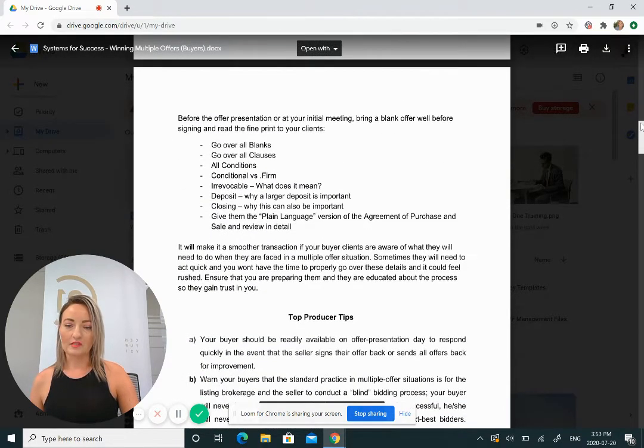Okay, so multiple offers. Before the offer presentation or at your initial meeting, bring a blank offer with you well before signing and read the fine print to your clients. You may also be meeting with these clients maybe in the office or at their home before you even go out to look at houses. So definitely in this type of market, you want to talk to your buyers before they even get out there and give them the heads up that we are in a hot market and that they may be caught in a multiple offer situation. So as early as possible, you want to go over these contracts with them because they may have to make a decision quick, and you don't want to make them feel rushed to the point where they don't even know what they're signing.